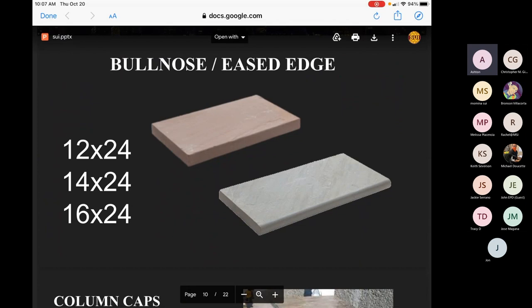Now we'll get into our coping or cap. We offer bull noses and ease edge. Our bull noses are one long side bull nose. Ease edge or modern edge copings are one side modern edge. They come in either 12 by 24, 14 by 24, and 16 by 24. They come inch and a quarter thick, inch and a half thick, or 2 inch.